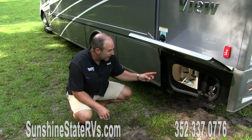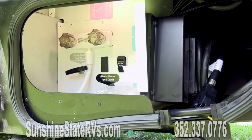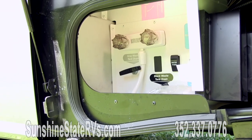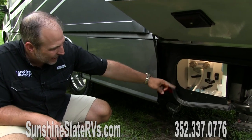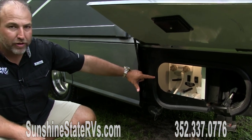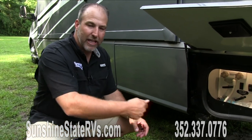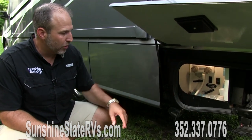So this here is actually where the tanks are. Down here you have your 30 amp plug. You pull that out and plug it in. You have your black tank drain, your gray tank drain. There's a spot for fresh water here as well. You can have a small hose, like a 3-foot hose, and you can clean everything right here. And then you can store the hose in there.